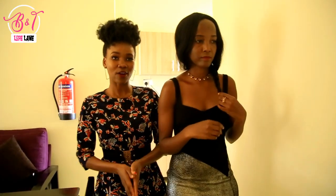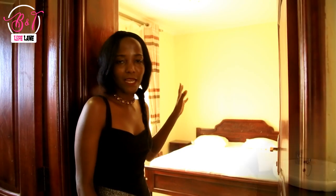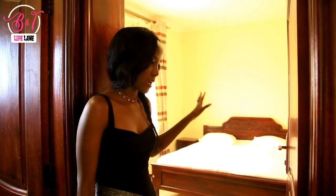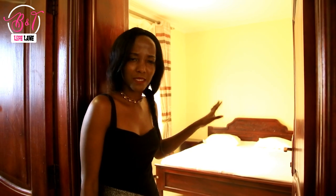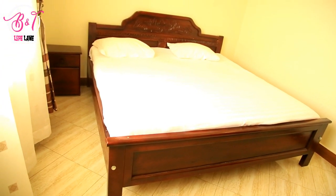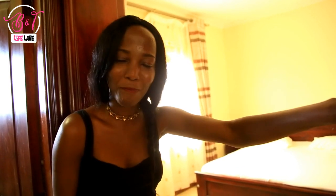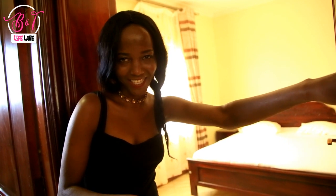Guys, let's go to the bedrooms. Of course, the bedrooms. Remember, this house is a two-bedroom house. Two bathrooms, two bedrooms. So right here is the guest room. The most important thing, I love the cabinets for storage. Then this other one gives you a very nice view. This is where you're able to view Kampala at your convenience.